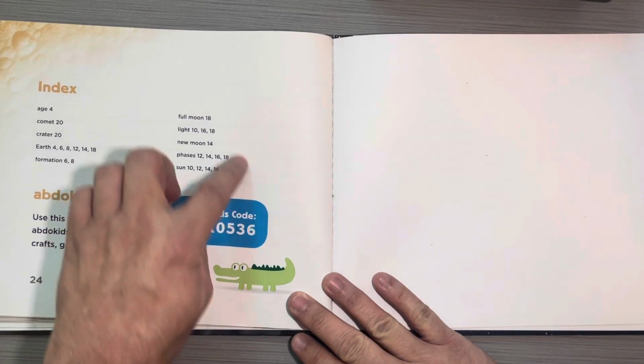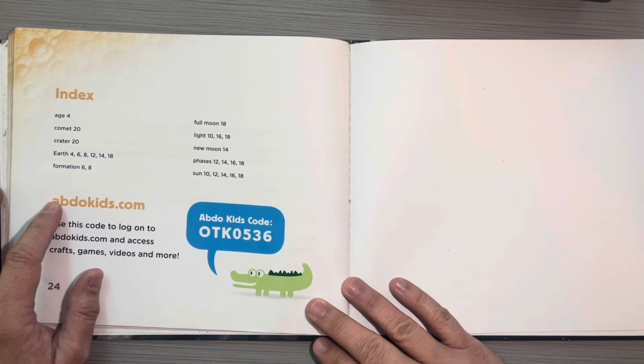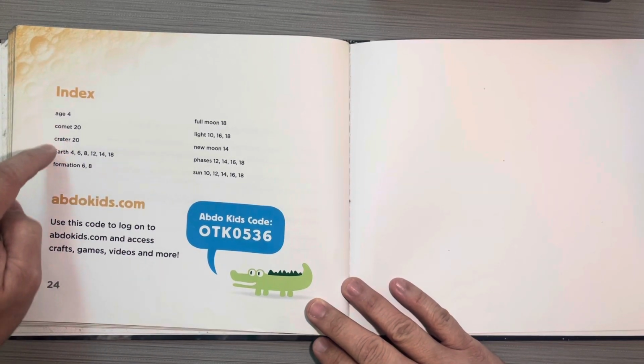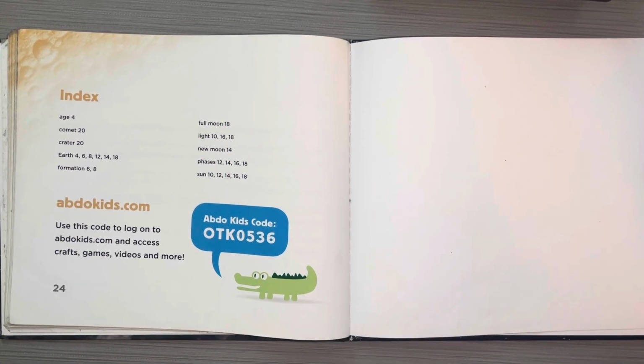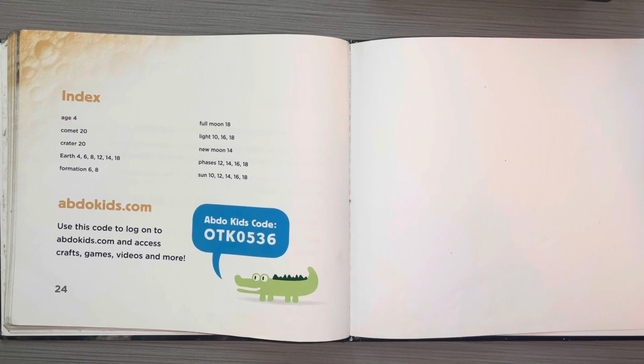And this is the index. The index is another important feature of a nonfiction text because it tells you important words that are in the book and it tells you what pages they're on. And I can't believe Desmond was right.